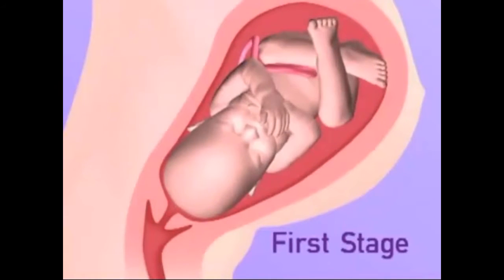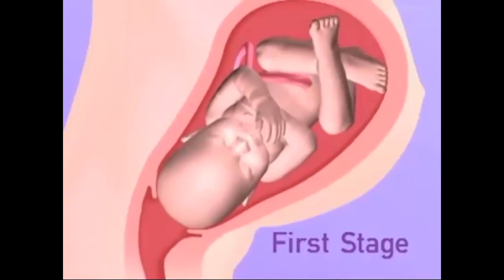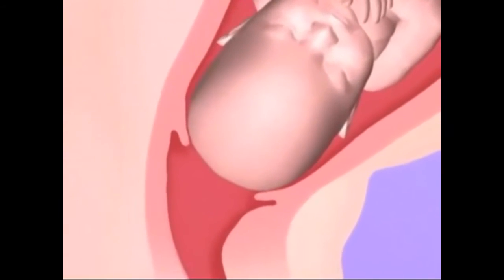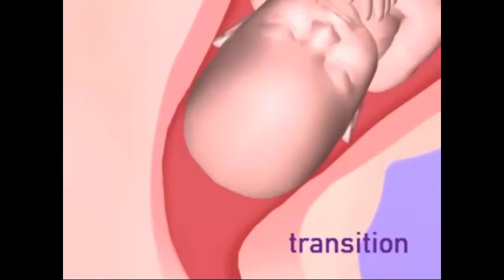Contractions do their job gradually. The first stage of labor, in which the cervix opens to allow the baby to move out of the uterus, takes the longest amount of time. The last part of the first stage of labor, when the cervix is dilated 8 to 10 centimeters, is called transition.